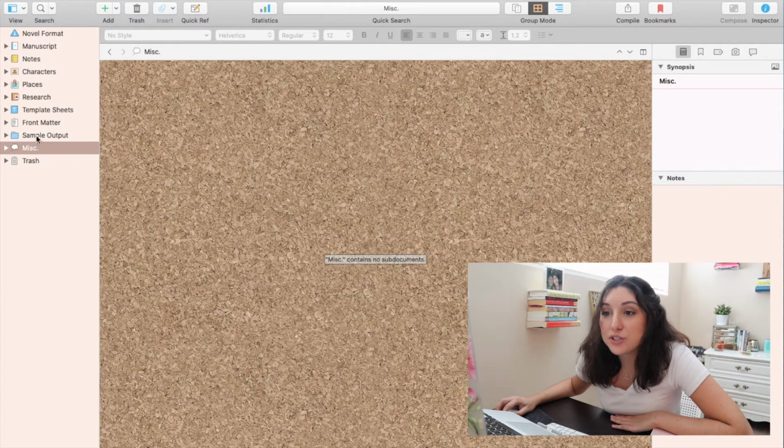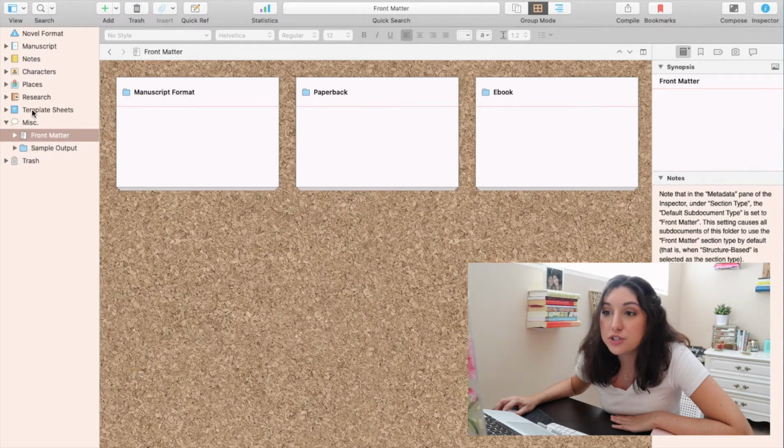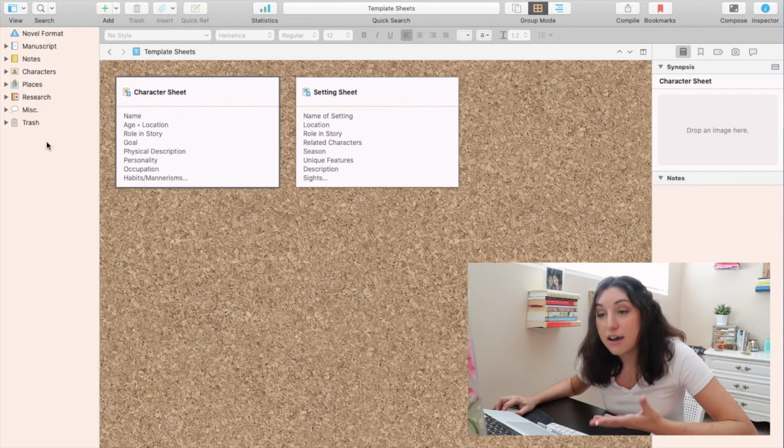So I'm now going to go ahead and move sample output underneath that, as well as front matter. And I'm actually going to go ahead and include my template sheets because I'm not going to bother with those at this particular moment, and I don't need to see them regularly. And now I'm able to close up miscellaneous, and it's really down to the things that I'm going to be clicking on frequently and using every single day.